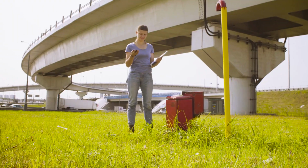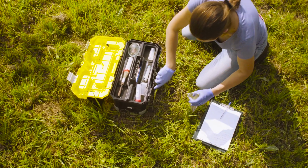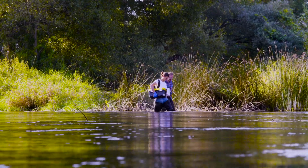So what can you do to help? Start by getting involved in local conservation efforts. Volunteer your time, donate to organizations working to create and maintain ecological corridors, and advocate for habitat connectivity in your community. Every action, no matter how small, makes a big difference.